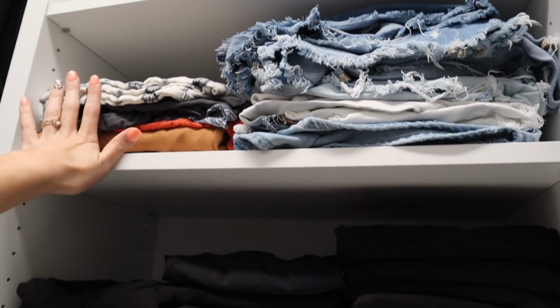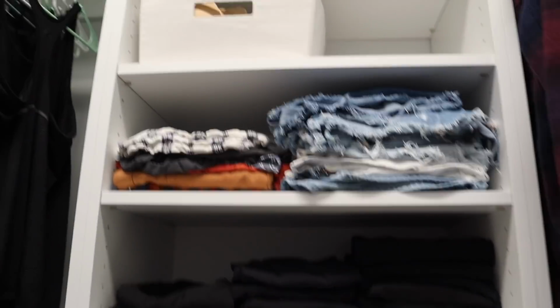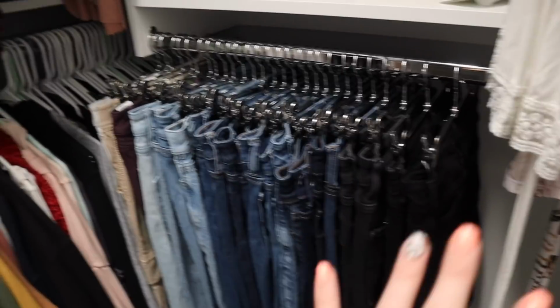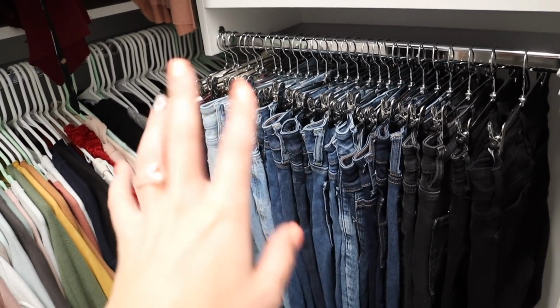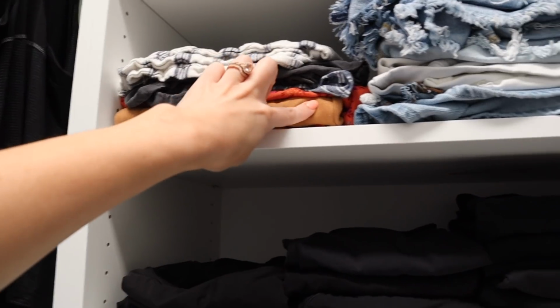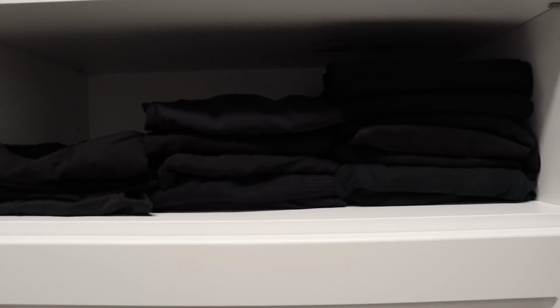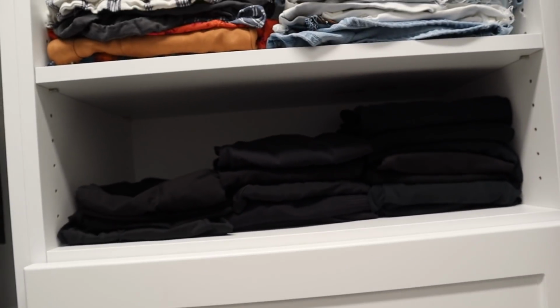Like I showed you guys originally, I had all of my jeans on here, and it ended up taking up so much space. That's why I found those hangers and fell in love with that idea and decided to put them there. So we just have more comfy shorts and some skirts, and then all of my jean shorts. And then I did go through a lot of my leggings because I had so many black leggings.